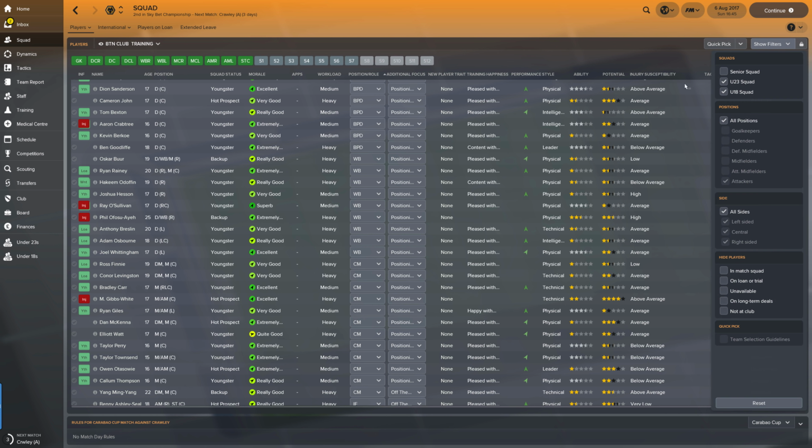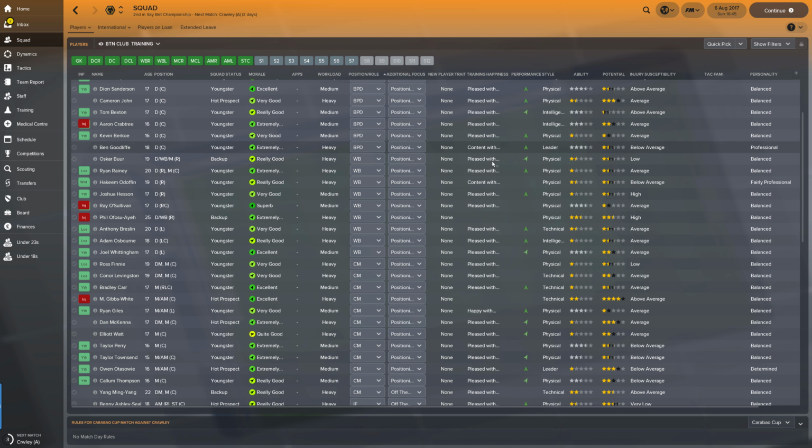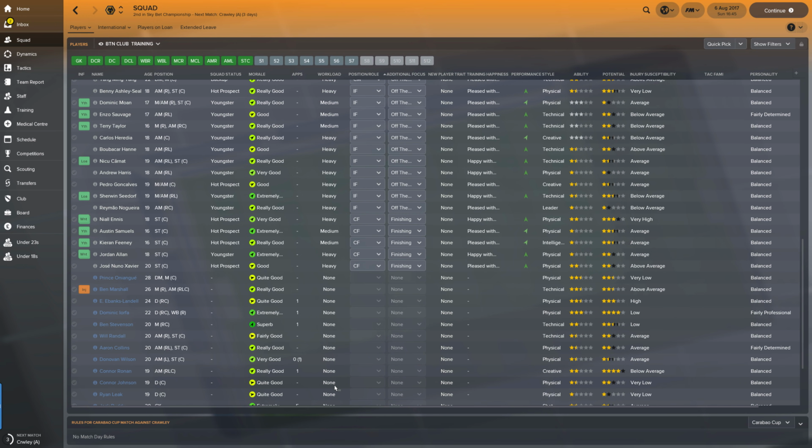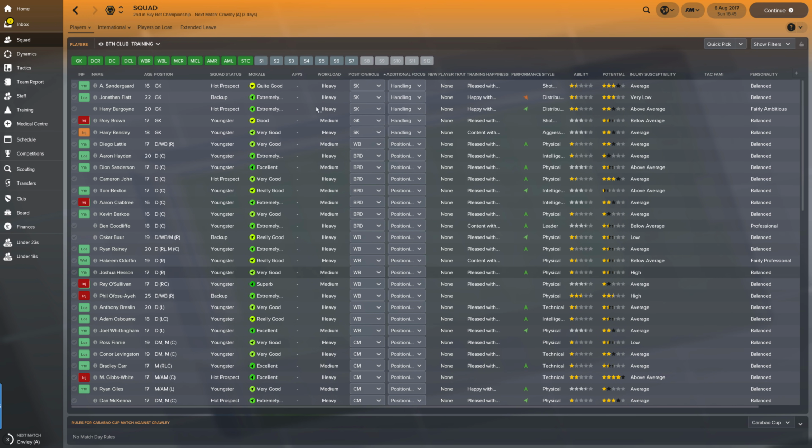The other thing that I would recommend people do when they take a save like this is go through training and then start sorting everybody out. Like for my youth squads, 23 and under and 18 squads, what I sometimes like to do is give everybody a standard kind of training. You want to make sure you don't have any players here who are very heavy, as that's going to lead to injuries. As you can see, we've got quite a number of youngsters who are injured, but they were injured before I got my hands on them. So it's not my fault.